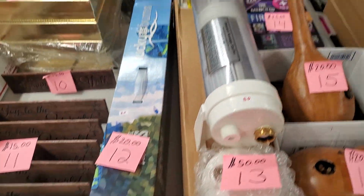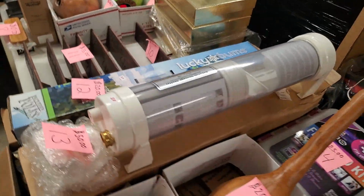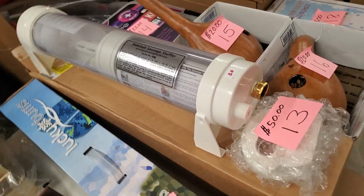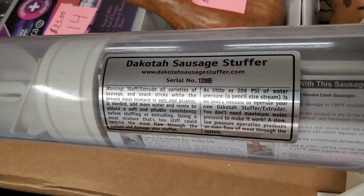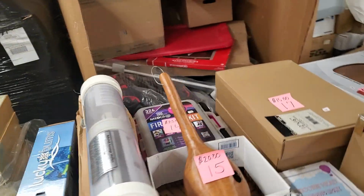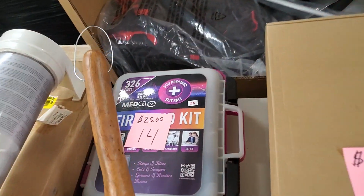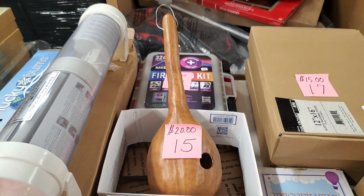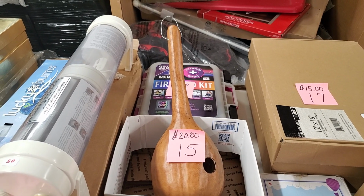Number 13 is actually a sausage stuffer. It's a 9-pound sausage stuffer, really cool, $50, and it does come with all that is needed to stuff your sausages. Number 14 is a first aid kit that is fully stocked, $25. Number 15 is a very long gourd birdhouse for $20.